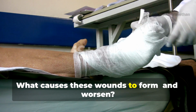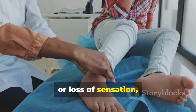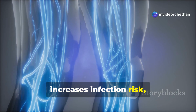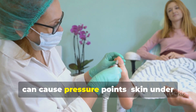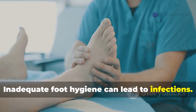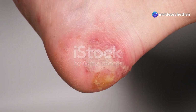What causes these wounds to form and worsen? Neuropathy, or loss of sensation, means you might not feel a cut or sore. Poor circulation, also called vasculopathy, slows healing and increases infection risk. Foot deformities can cause pressure points, and the skin under these succumbs quickly and forms wounds. Inadequate foot hygiene can lead to infections, and poorly fitting footwear creates repeated friction and pressure.